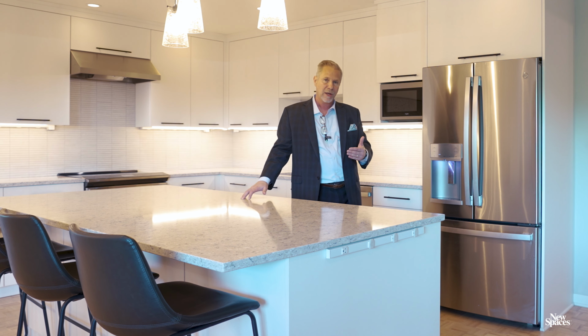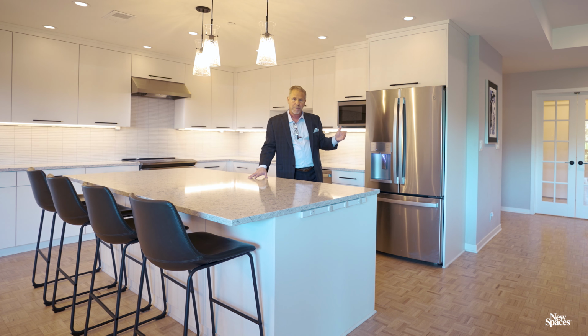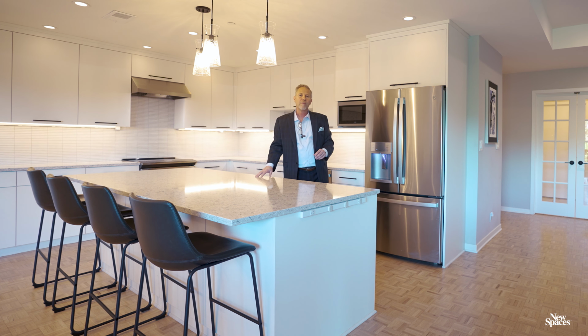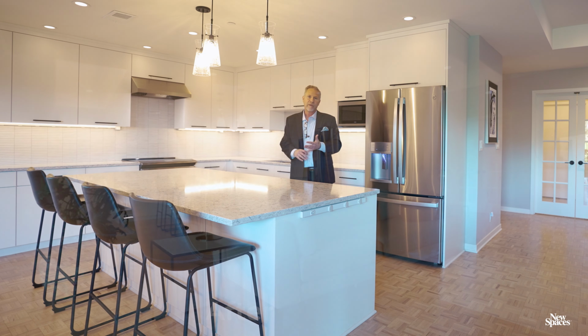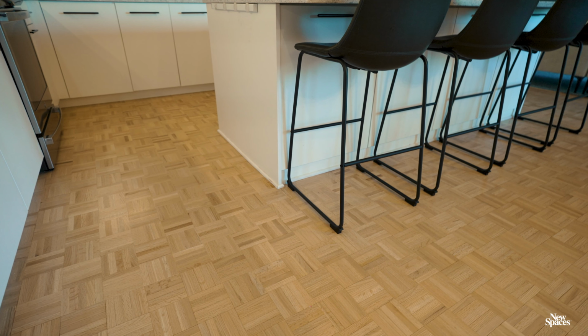Where you see the refrigerator right now, that was actually the doorway that took you from the front entry into the kitchen. What you see here, this section was completely removed. So we had a cabinetry wall facing the living room. Now, with this space plan change, we also allowed for a complete reconfiguration of the cabinetry plan. And what you see here is an L-configured, center-island-oriented kitchen.